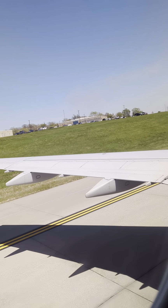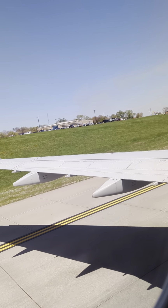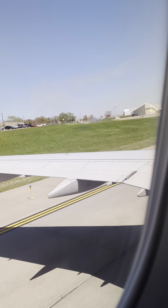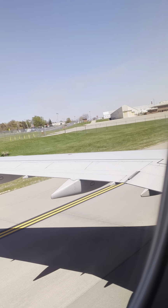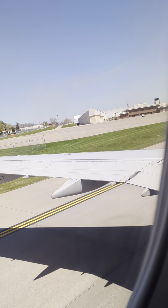If you have an item that was gate checked with a green tag, please pick it up in the jetway prior to entering the terminal. Again, for those folks that we had run out of overhead space and you had to bring your bag out into the jetway, you must pick up your bag in the jetway here.